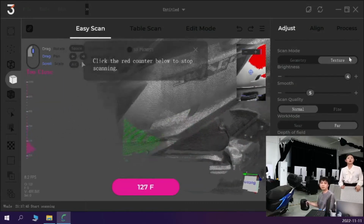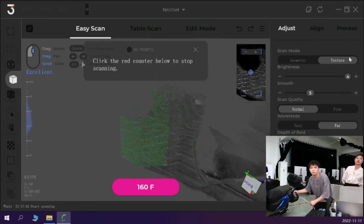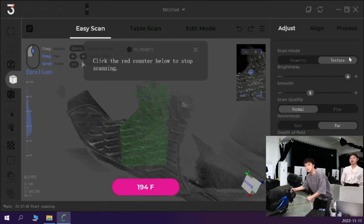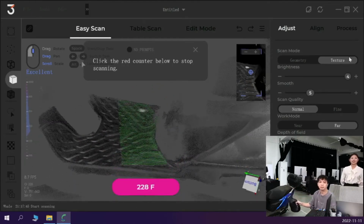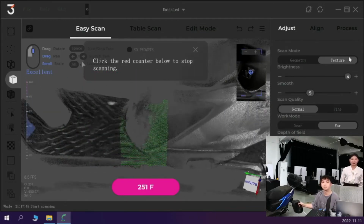So I think a lot of you guys have been really interested in automotive parts scanning, because you're probably gonna do a refitting job like Tony have told me before, right? Tony, we are scanning a motorbike today.